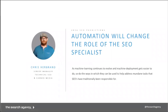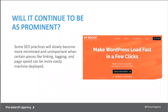And the last thing I want to talk about, and this is what I mentioned earlier, is how automation will change the role of the SEO specialist. Machine learning is growing, evolving, becoming more popular. Machine deployment, same thing is happening with that. And you can see some SEO practices just naturally will fall away because of this.